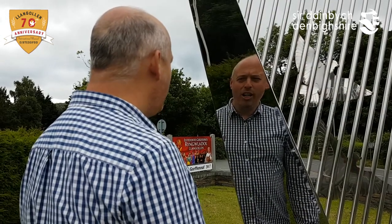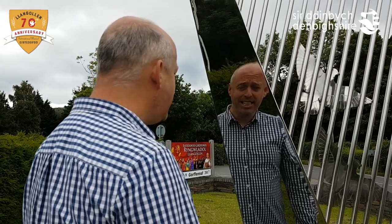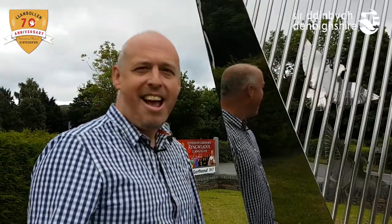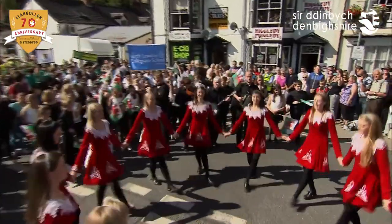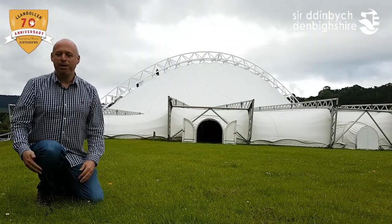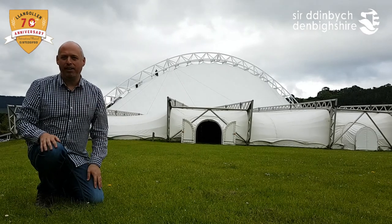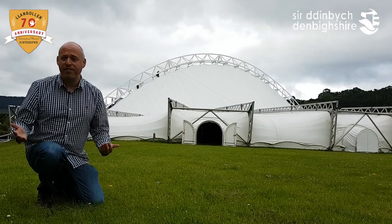Next stop is Llangollen. Welcome to Llangollen, home of the International Musical Eisteddfod, which is actually celebrating its 70th birthday this year. And the event between the 3rd and the 9th of July offers a wide range of music, song and dance. Welcome to the site of the Eisteddfod, and behind me is the iconic pavilion building. It may seem quiet now, but during the week the place will be a hive of activity.